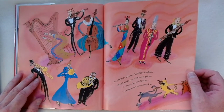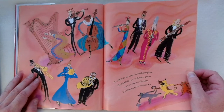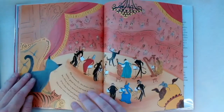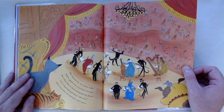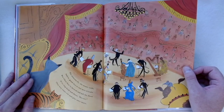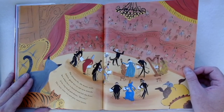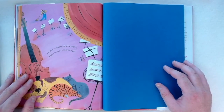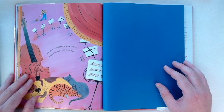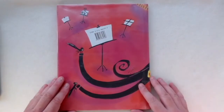The strings all soar, the reeds implore, the brasses roar with notes galore. It's music that we all adore. It's what we go to concerts for. The minutes fly. The music ends, and so goodbye to our new friends. But when they've bowed and left the floor, if we clap loud and shout encore, they may come out and play once more. And that would give us a great delight before we say a late good night. The end.